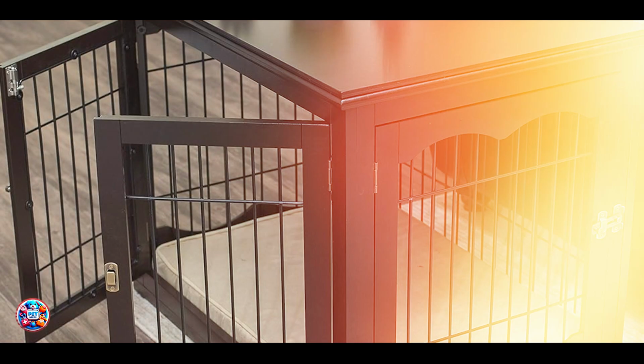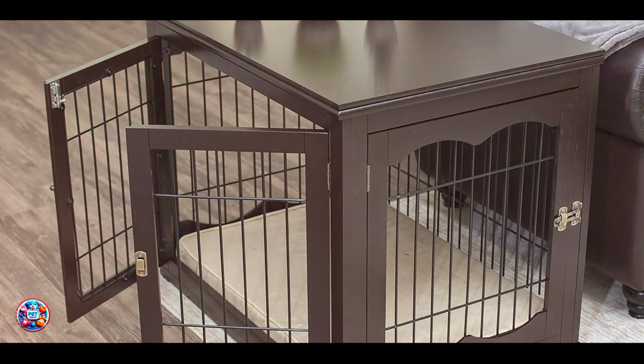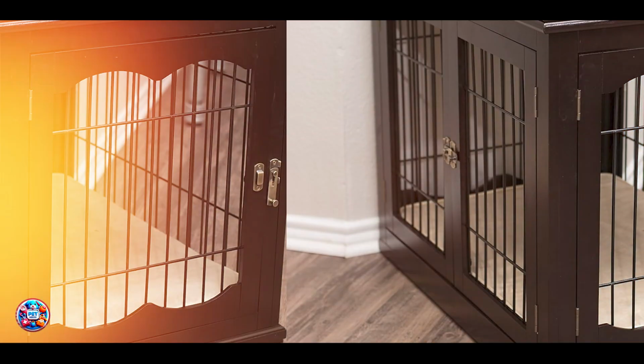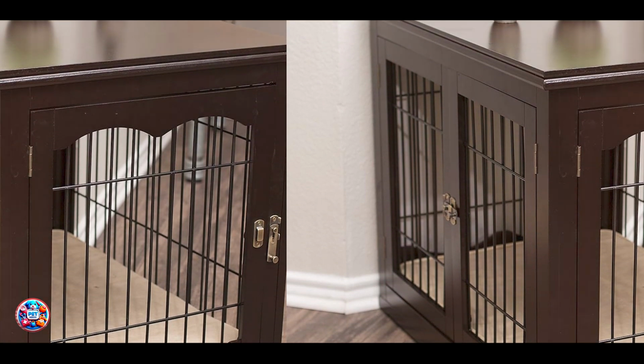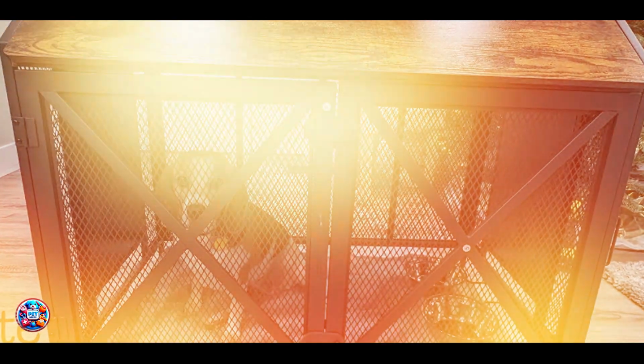Usability. This kennel is easy to assemble and maintain, with a design that fits well in any living space. The locking gate ensures your pet's safety, and the wide tabletop provides extra space for decor or storage. Its versatile design makes it a practical and stylish addition to any room, accommodating various home aesthetics.